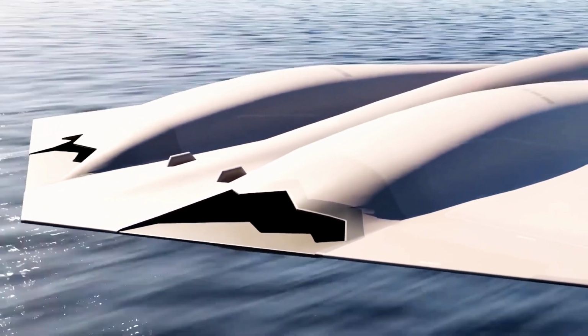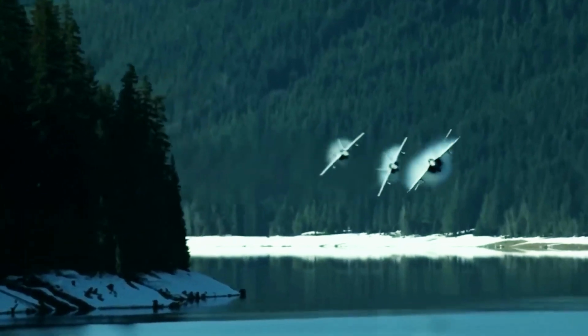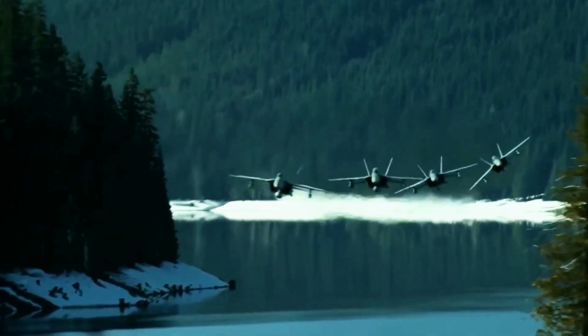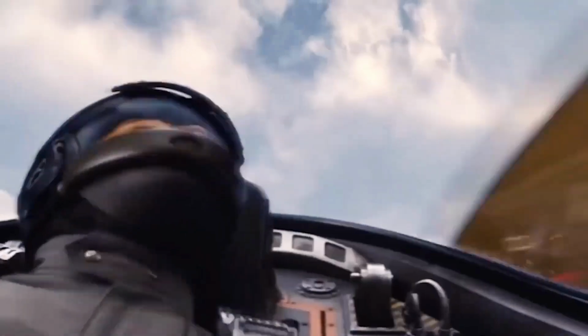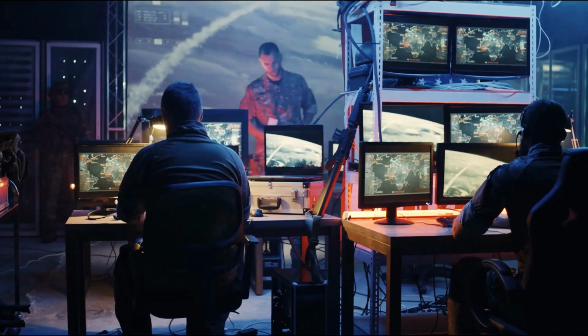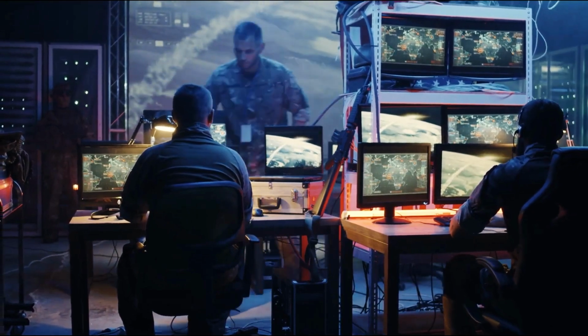The first C-17 landed at Charleston Air Force Base, South Carolina, in July 1993. By January 1995, the 17th Airlift Squadron was fully operational with the new aircraft. It shattered 22 records for heavy loads and won the Collier Trophy in 1994.